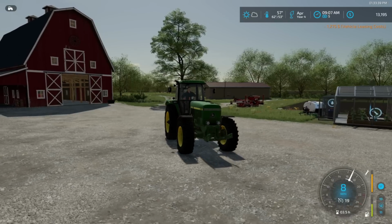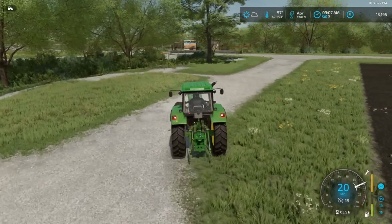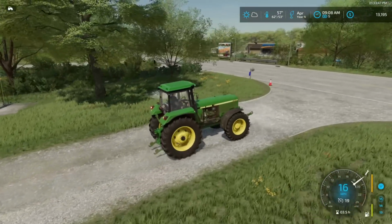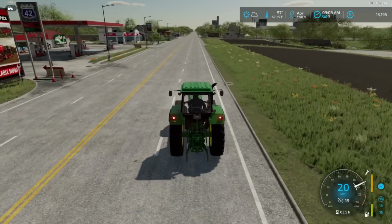And after that, we now have $13,000 in the bank, a long ways from our $1 billion goal. But I'm going to do this until we get to $1 billion. I will admit, I thought we would be a lot farther along by now.